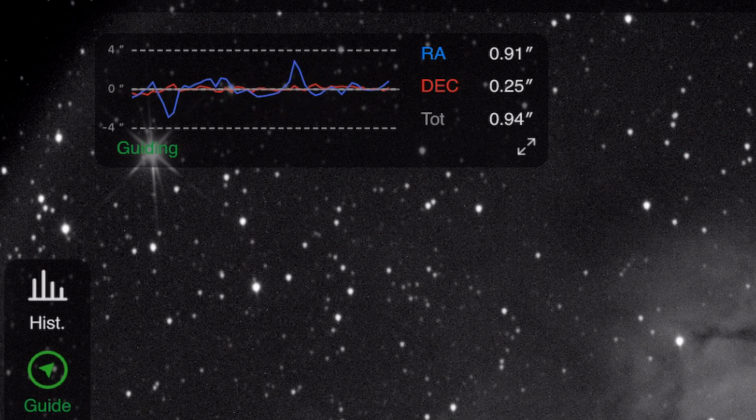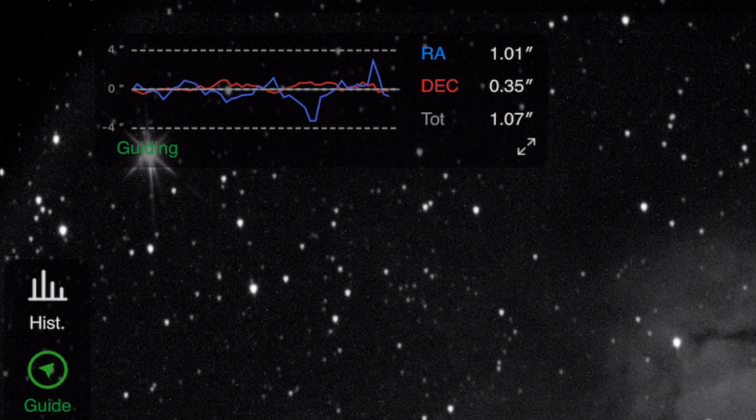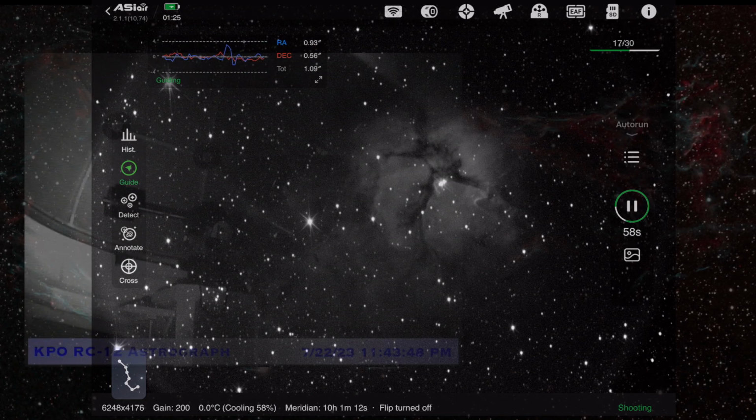Sometimes when it was still, the tracking would get down below a half arc second. But when the atmosphere became wobbly, the tracking error would sometimes go way over a full arc second. That was usually when the light clouds started floating through, so we were fighting with that too. So there were many challenges for this particular imaging session.